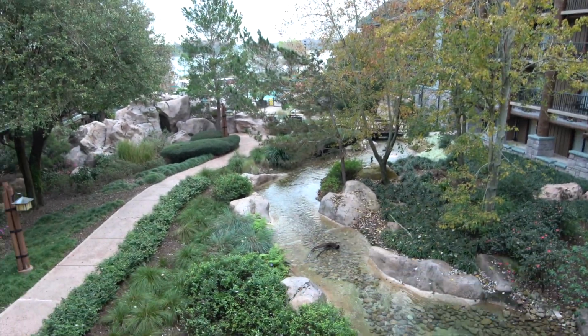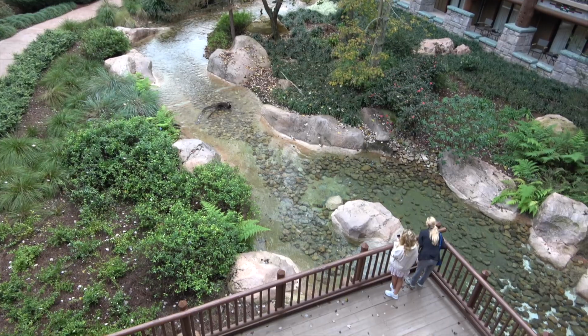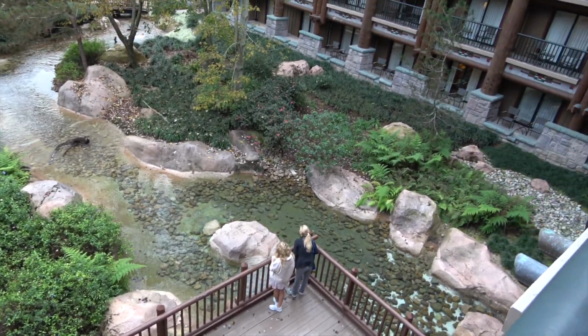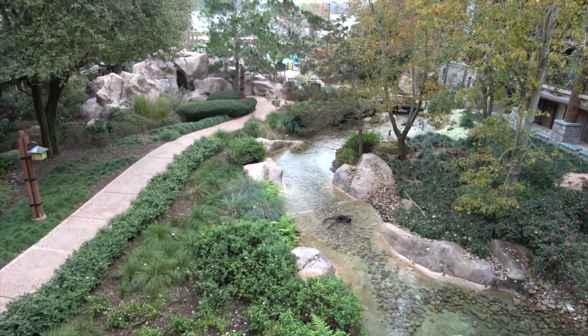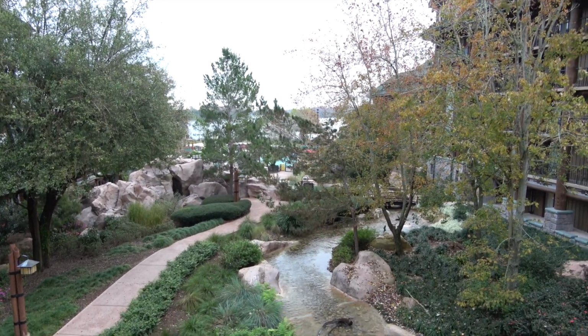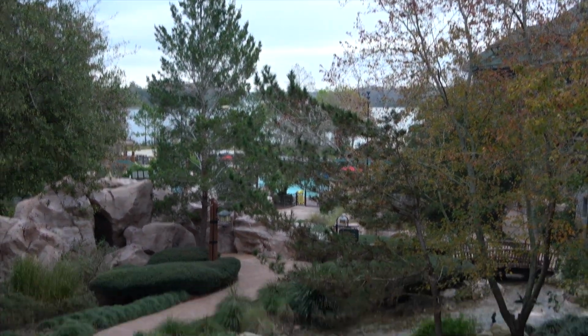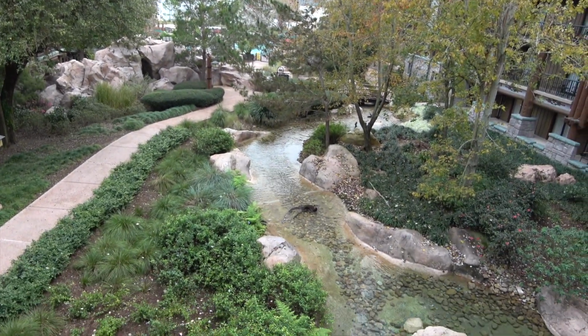And then from this balcony, you've got a view of the creek, which comes from the hotel lobby spring and goes all the way to the falls over there. And then you've got the swimming pool, and then you've got the lake. You can't beat that view.